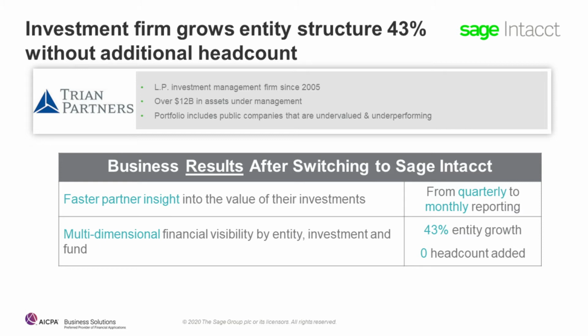What happened after they implemented Intacct? Obviously faster insight, and partners had access to their own dashboards, with multi-dimensional financial visibility by entity, investment and fund. And again, it was all drillable. Partners were able to get access to this information, and they actually shifted from quarterly to monthly reporting. And as I said earlier, they were able to increase their entity growth by 43% with no additional finance capacity. So that's an example of how Sage Intacct can not only help you get better reporting, but it can also streamline what you are doing.